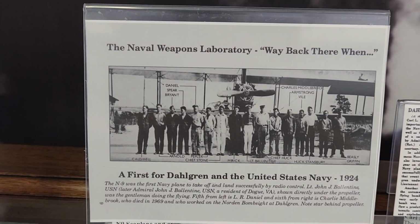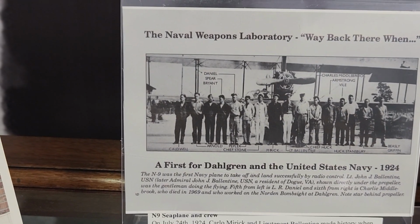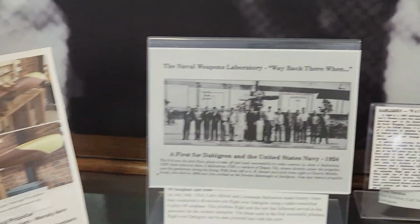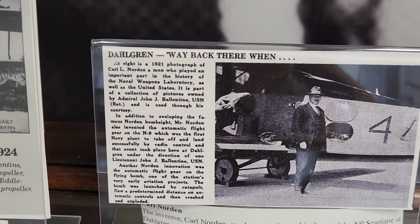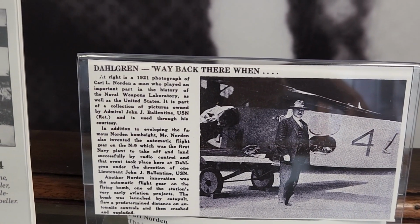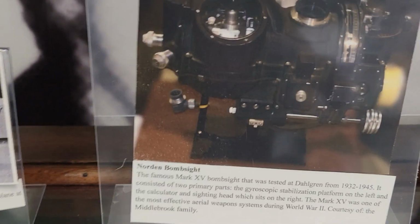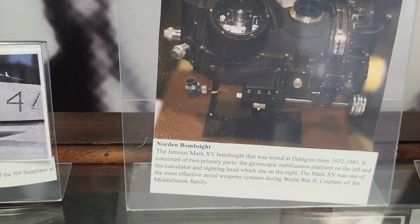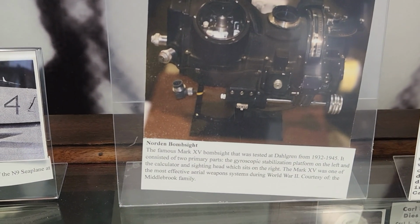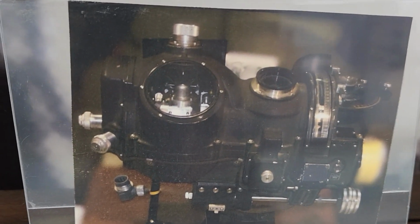First for Dahlgren and the United States, 1924. Yeah. They got an airplane. Very cool. I think those old photographs. What's that thing? Okay. That one is called the Norden bomb sight. It was tested at Dahlgren in 1932 to 1945. Look at that instrument. That's amazing.